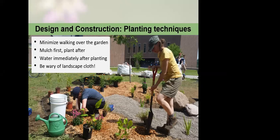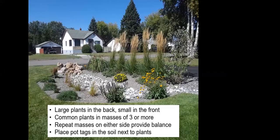So for some planting techniques, this is a big rain garden. It's on Empress Avenue. In this picture, it's in its second year. She did an amazing job. It looks lovely. So she put her larger plants in the back. She's got some feather reed, that Karl Foerster's grass, in the back. And then she's got some nice clumping grasses. They might even be daylilies. I'm not too sure, but there's some little clumping plants in the front.